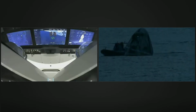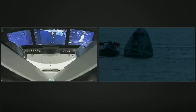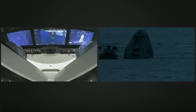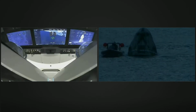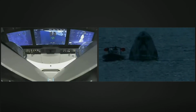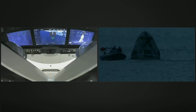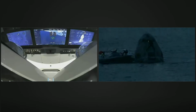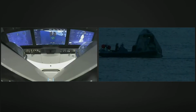And they spent a couple of days in space, did some art, did some photography, did some somersaults, and now they're back on Earth. And in a few minutes here, they're gonna take a breath of fresh Earth air for the first time in about 3 days. It's very, very exciting.